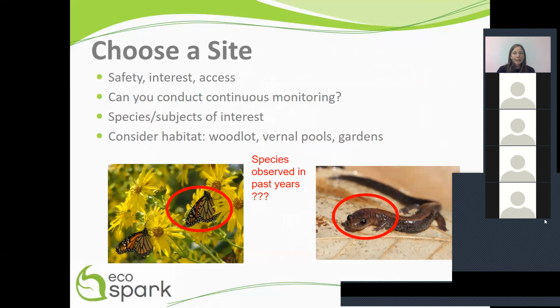Species and subjects of interest. If you have a particular passion yourself, go for it. There's probably a citizen science project for it. You can consider the habitat that you have. Some schools are lucky enough to have woodlots, vernal pools, those sort of seasonal wetlands that harbor salamanders. And a lot of schools now have gardens, which is wonderful. And you can look at gardens from a lot of different wildlife and ecological benefits standpoints.